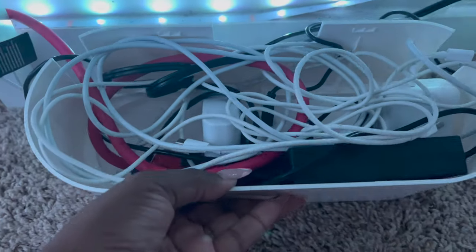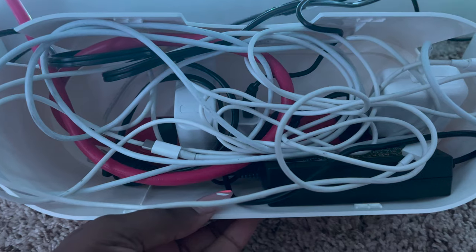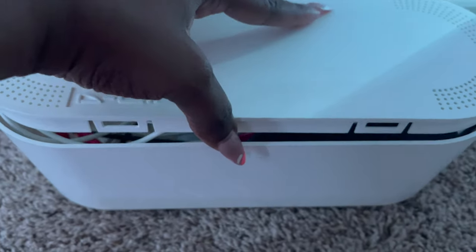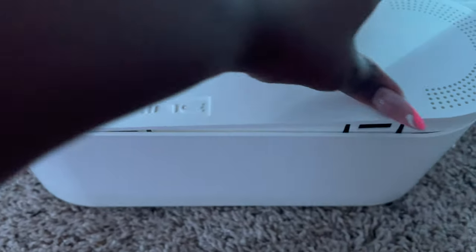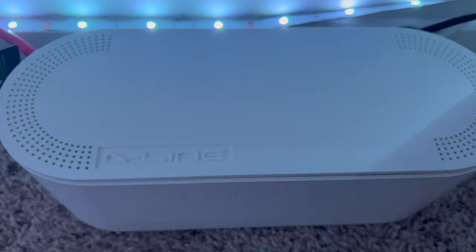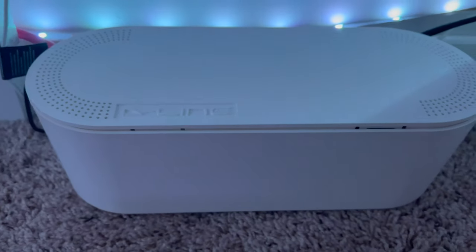Literally she tucks all of her cords into there, and you never know that she has 17 billion cords by her bed. You never know, because they're all tucked away in this box, and the box is so spacious, it's so roomy. And I'm telling you, if you have a lot of electronics like my child does, get a box. Get this box right now, okay?